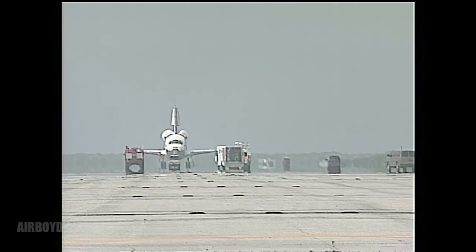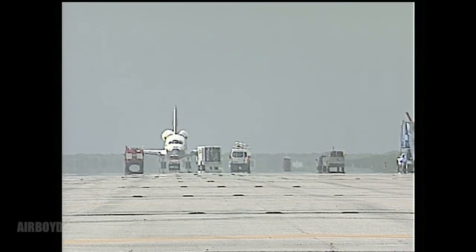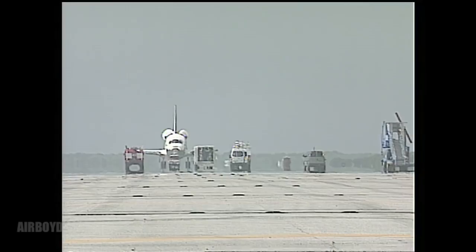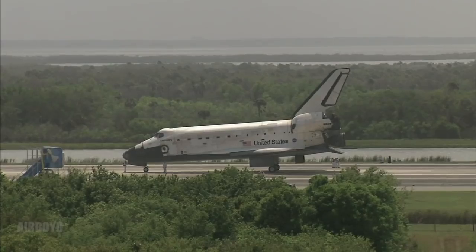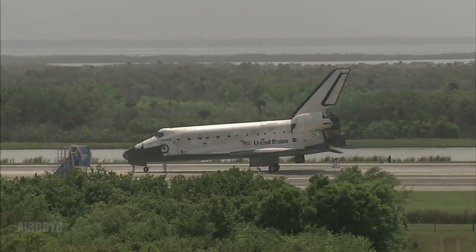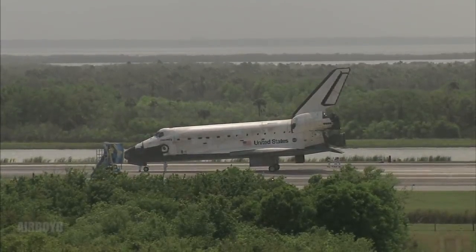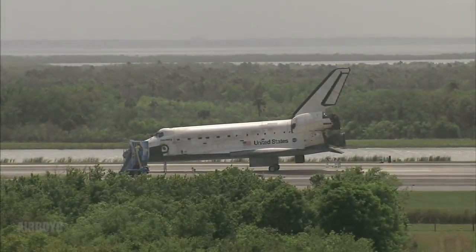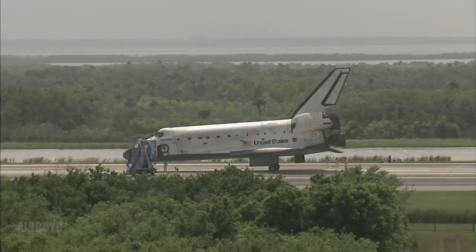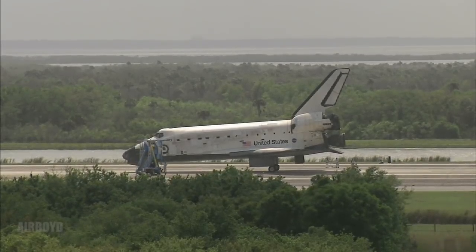Discovery Houston, we'll take rad reconfig on page 5-8. Rad reconfig on 5-8 in works. Good copy. Discovery, APU high shutdown on page 5-9 is going inward. Discovery, we're ready for APU hide shutdown. And Discovery, we are go for extended power up. Discovery, go for extended power up.